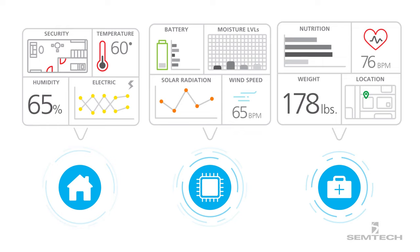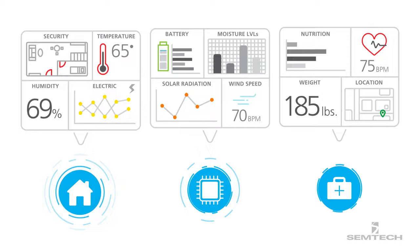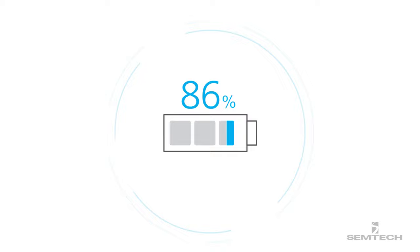Every IoT solution starts with a sensor sending data, and every sensor needs a network to communicate. LoRa enables sensors and gateways to send and receive data at extremely low power over long distances, secured by the scalable and internationally recognized LoRaWAN standard.